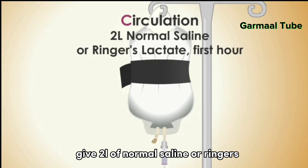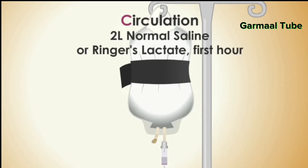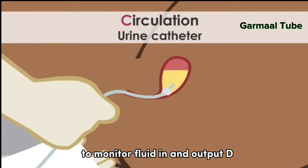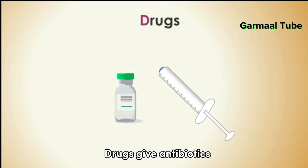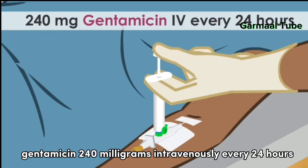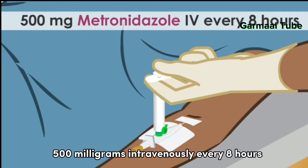Give 2 liters of normal saline or Ringer's lactate intravenously in the first hour. Insert a urinary catheter to monitor fluid in and output. D. Drugs. Give antibiotics. For example, ampicillin, 2 grams every 6 hours. Gentamicin, 240 milligrams intravenously every 24 hours. Metronidazole, 500 milligrams intravenously every 8 hours.